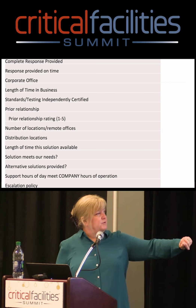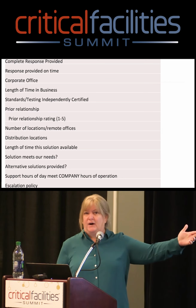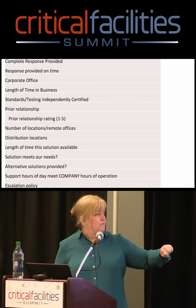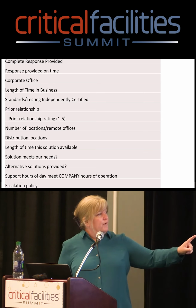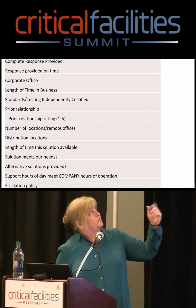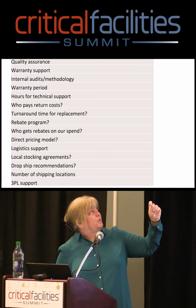If the solution's going to meet your need, if there's alternate solutions provided, if you're working with engineering companies, installation companies, or any of those, absolutely encourage those alternate solutions. There's a lot of money savings to be had. And then what their hours of operation are, what their escalation is if something happens, quality assurance, warranty support.